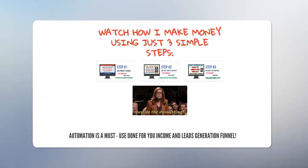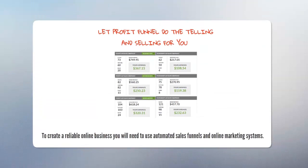Step number 1, use Profit Funnel to create multiple passive income streams. Step number 2, use Free Traffic Mastery to get free traffic for your new funnel. And step number 3, use Daily Action Plan to start making sales daily. To create a profitable and reliable online business, you will need to use automation. So let Profit Funnel make money for you.